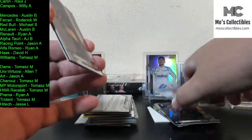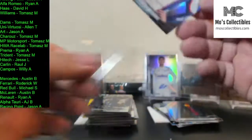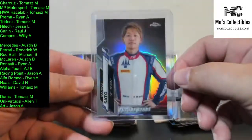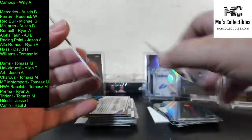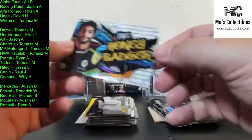With bases for Bottas, Yuki Tsunoda, and the Red Bull. Marino Sato on the refractor. Bases for DAMS, Roy Nissany, and Carlos Sainz. Daniel Ricciardo on the tag.